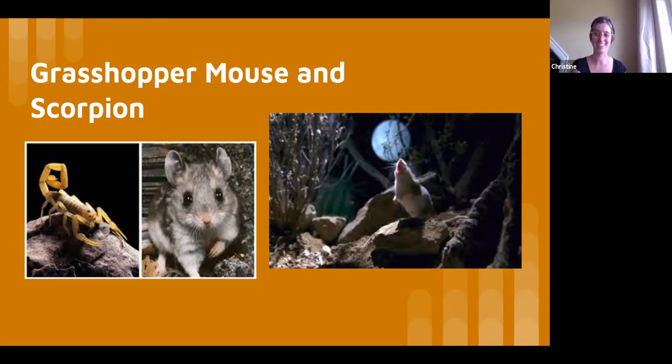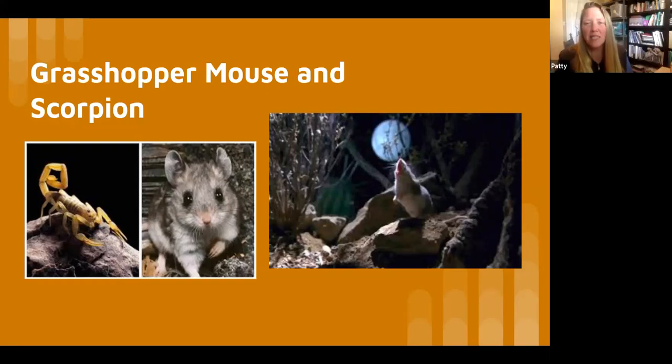I see some guesses coming in. I see some people saying scorpion, some people say mouse, scorpion, mouse. We're not sure. It's a tough one because that scorpion looks tough, but that mouse looks pretty tough too. And I think the sign is he's howling at the moon. So that's one way they howl. These little mice are known for this when they establish their territory. They're very territorial. They're a mouse that you do not want to mess with.